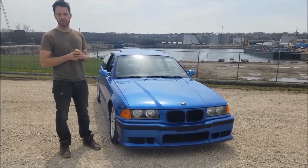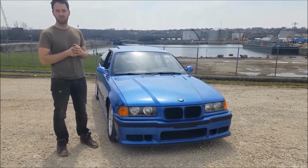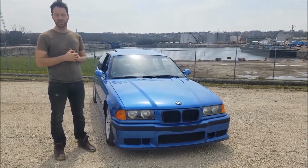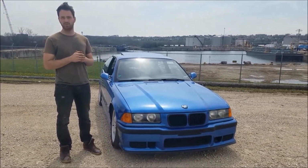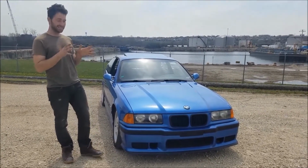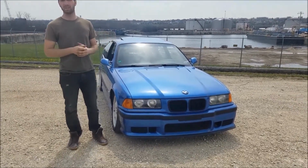This one in particular was produced February of '99, so about the last 3 months of the entire production on the E36 body style. In '99 they already started producing some of the base model E46s. So pretty interesting car as it is, and it's pretty fun to drive. So we're gonna get to take it for a drive and see what it's like out on the road.